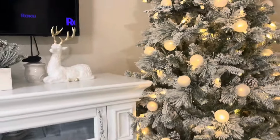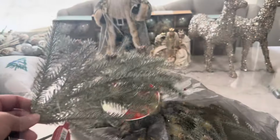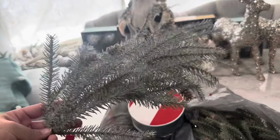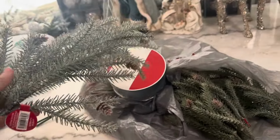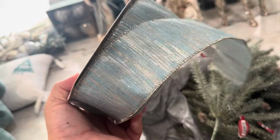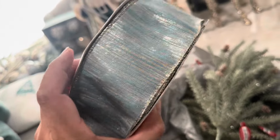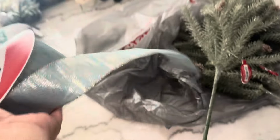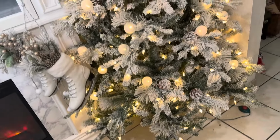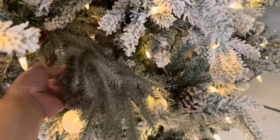Okay, now we're gonna start with the tree. I forgot to tell you guys that I also bought these at Michael's. I bought a couple of this, and then I also bought this ribbon. So cute. And I'm gonna put these where I see an empty spot in the tree. For example, right here, this is where I'm gonna end up putting it.